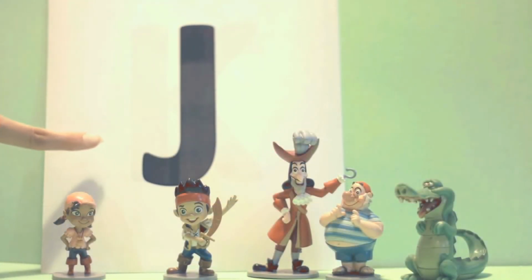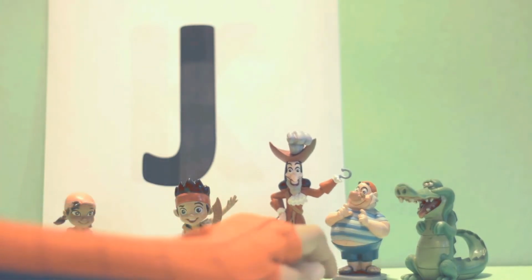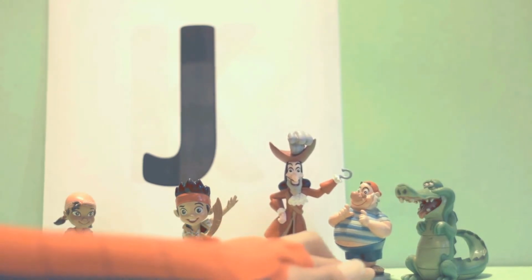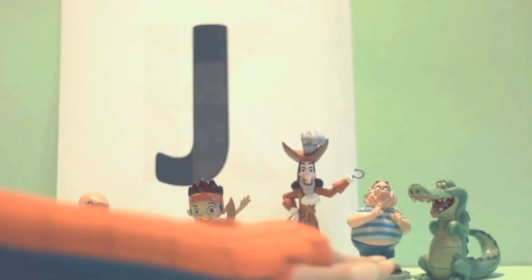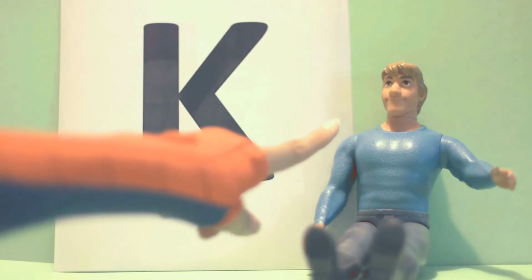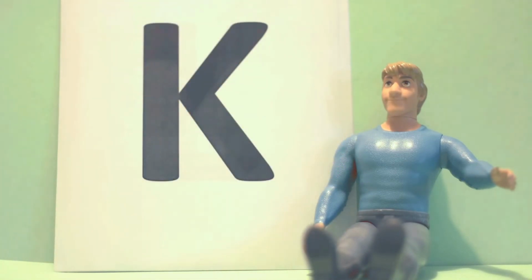J is for Jake and the Neverland Pirates. Smee! Yes, Captain. What is a croc tick-tock rock doing here? Oh, dear. K is for, does everybody know who this is? That's right, it's Kristoff. K is for Kristoff, because Kristoff's name starts with K-R-I-S-T-O-F-F. It starts with a K. Kristoff. K.